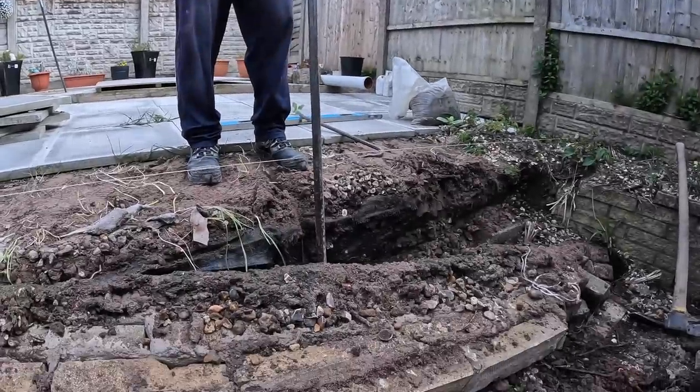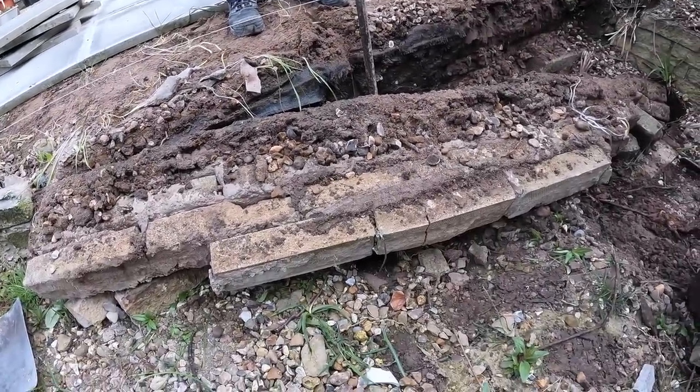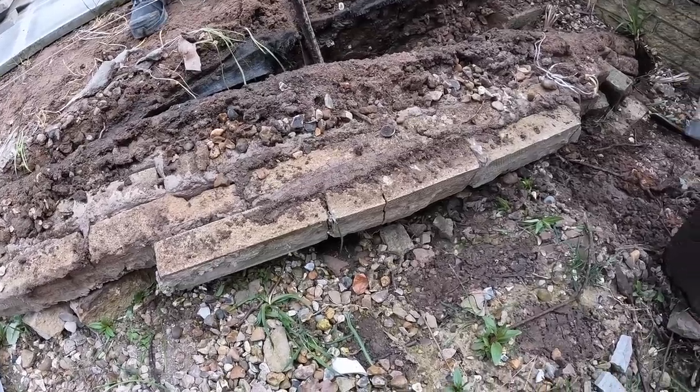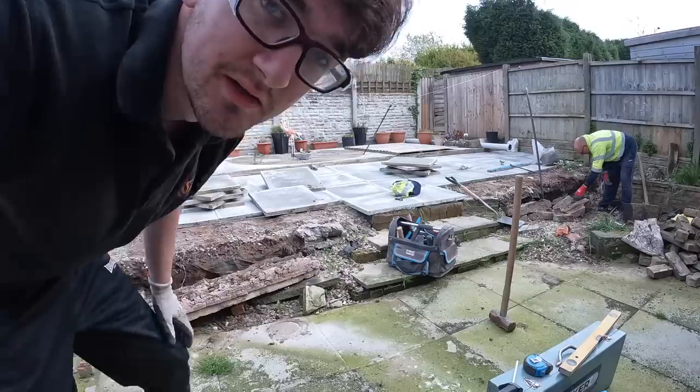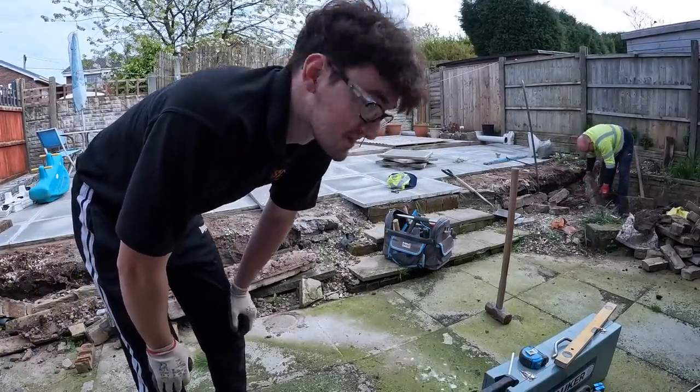It's no Great Wall of China, is it? No, it's not a Great Wall. It's not even a wall. Ready? Here we go. And as you saw in that slow-mo, it's coming apart pretty easily too.